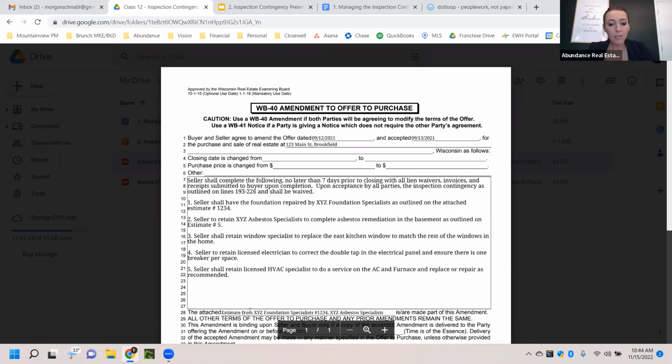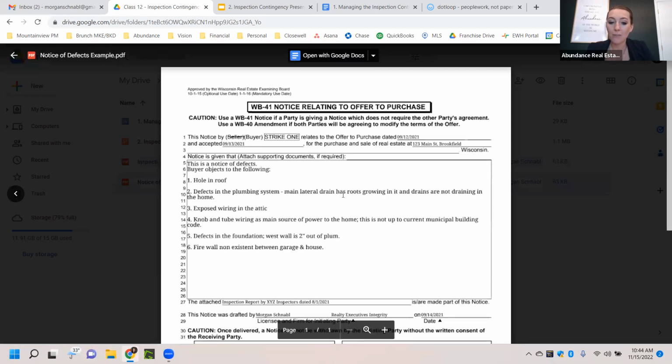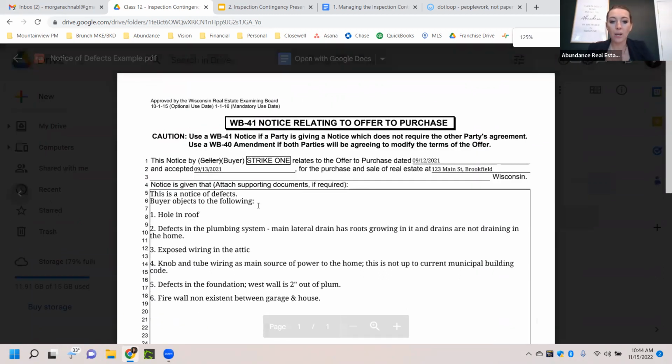Let's say the seller's being feisty and says, you know what? We're not touching anything. We're not doing anything to the home. Take your amendment and you know what they'll say. So what do we do? Well, before the inspection deadline is up, now we need to pull out the big guns and write up a notice of defects, okay? A notice of defects is more like a demand, not a suggestion. So what I mean by that is now we are saying, these are the items that are an issue. Seller either fixes them or we walk away.